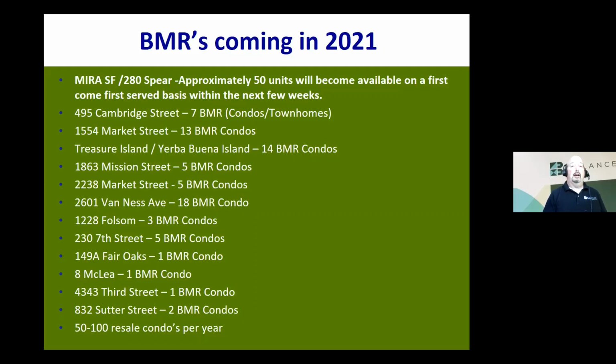And now, I've even seen homes on Treasure Island and Yerba Buena Island as well. So you can take a look at those, and the city will always have a list of these when they're ready to go. So these are coming up for 2021. As you can see, there's a lot of new projects coming up and a lot of new opportunities coming up for below market homes.